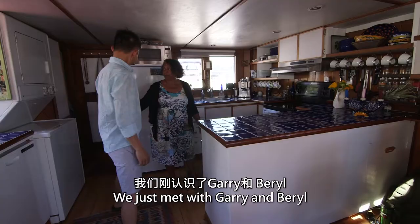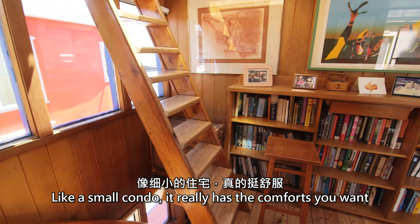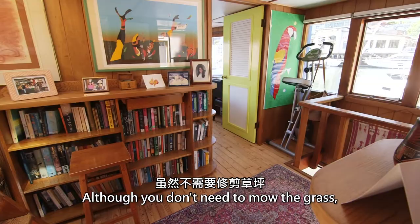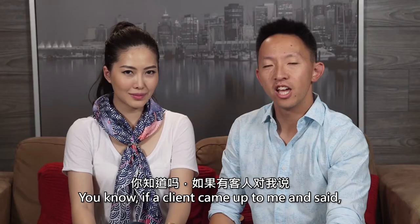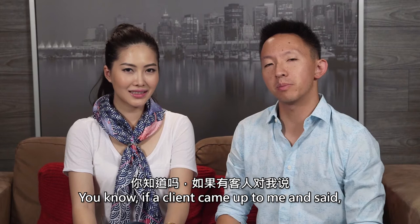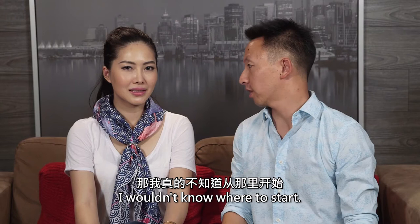Like a small condo, it really had all the comforts you want. You just have to live a more minimalist lifestyle. Although you don't need to mow the lawn, there is still some other maintenance to do. You know, if a client came up to me and said, "Hey, Paul, I'm interested in buying a float home," I wouldn't know where to start.